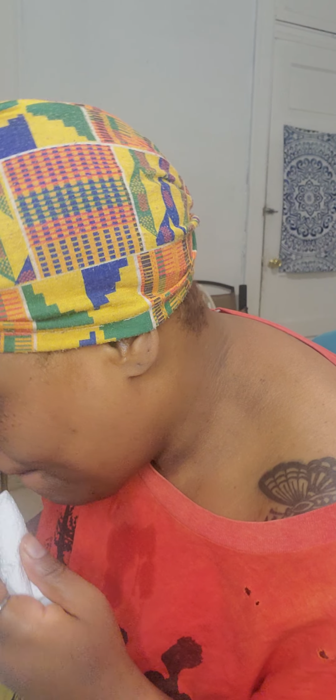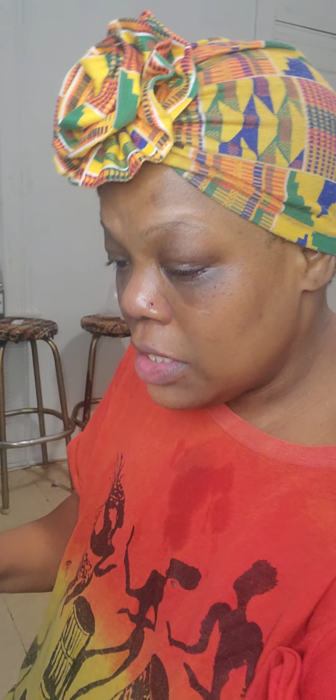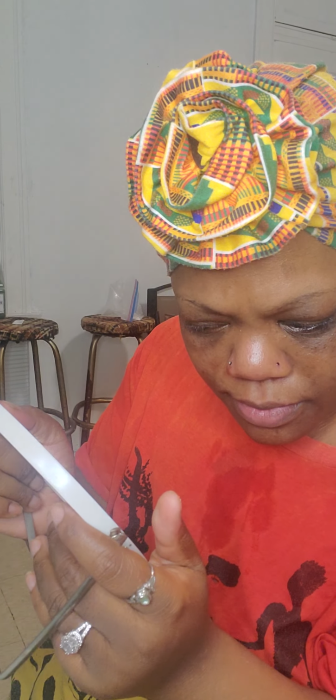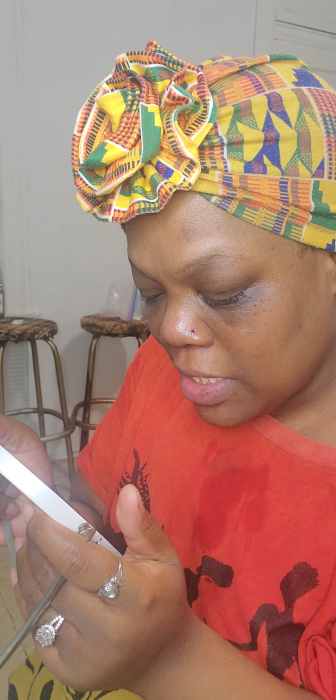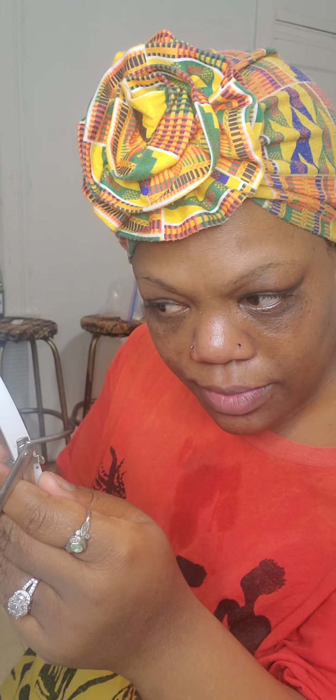But look at that, ain't that cute? That's cute. Okay. We need this to work, because that was painful. I ain't even gonna lie, that was super painful. Oh shoot, that hurt. And it said press firmly. I think what I'm doing wrong is I'm getting scared and not just getting it over with. That was agonizing. Okay.